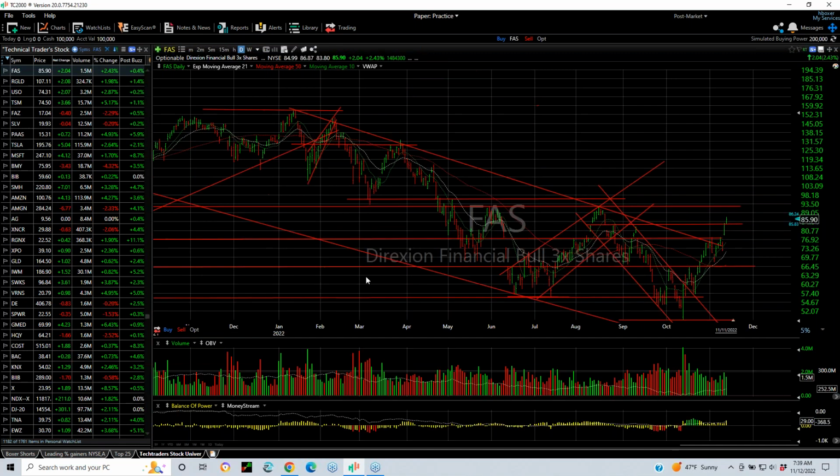Financials also broke out and closed above this level, which now tells me that the next key resistance comes in at the 93 area. So with 85.90 the close, if we get up to 93, we're likely to get a pullback. If we actually blow through that area, then it tells you how strong the market rally is.